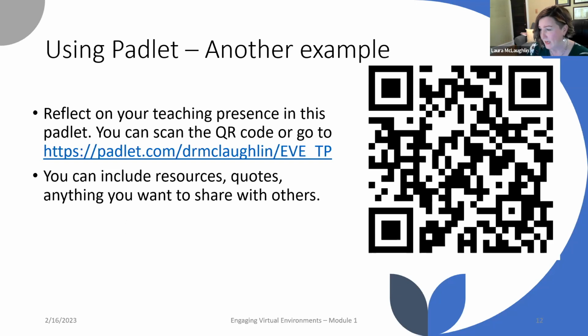You can also do that in so many ways. I'm trying to think how else you can use it. It's a discussion. You can use it asynchronously. You can use it synchronously. You can use it in class. Students can create their own Padlet and then share their Padlets with each other and comment on it.